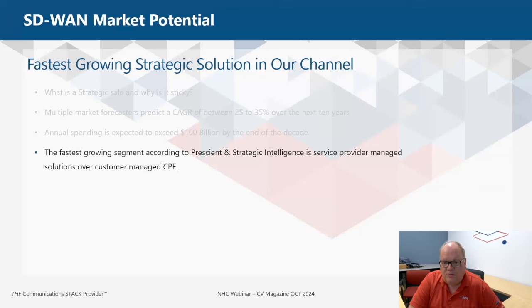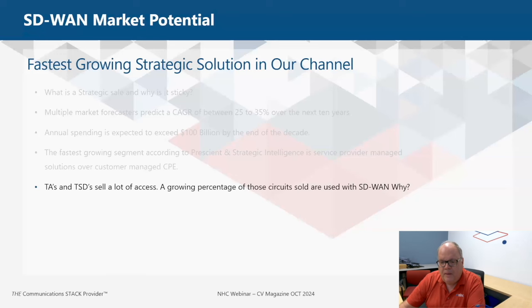So with SD-WAN, there's really two types of packages. One is a customer or enterprise provided package, and the other one would be one that's offered through a customer service or service provider package. Obviously for us, the service provider is the critical one, and that is also the fastest growing segment of the SD-WAN marketplace. So TAs and TSDs, you guys sell a lot of access, and a growing percentage of that access are circuits that are sold associated with SD-WAN.